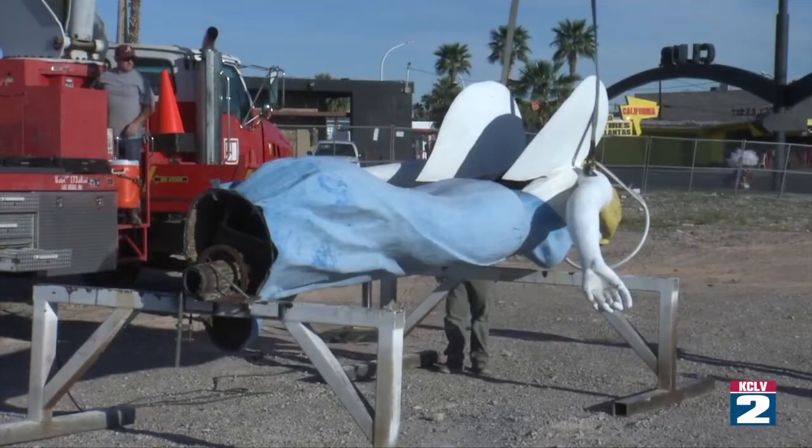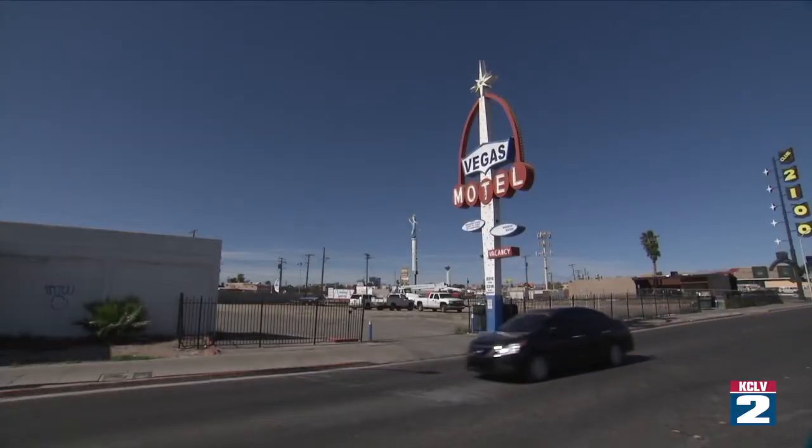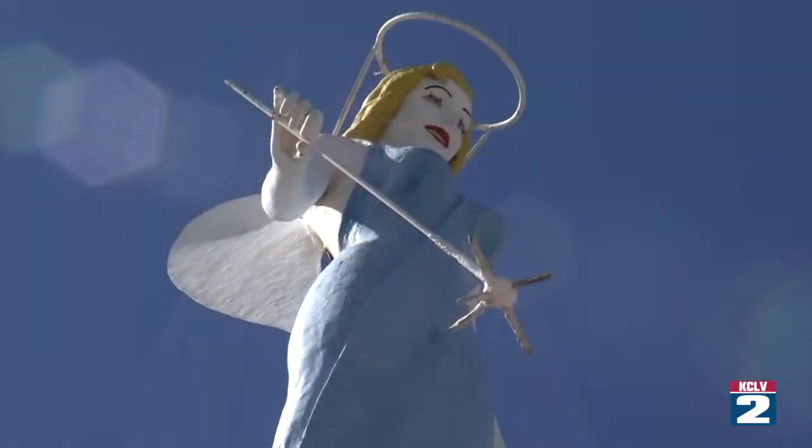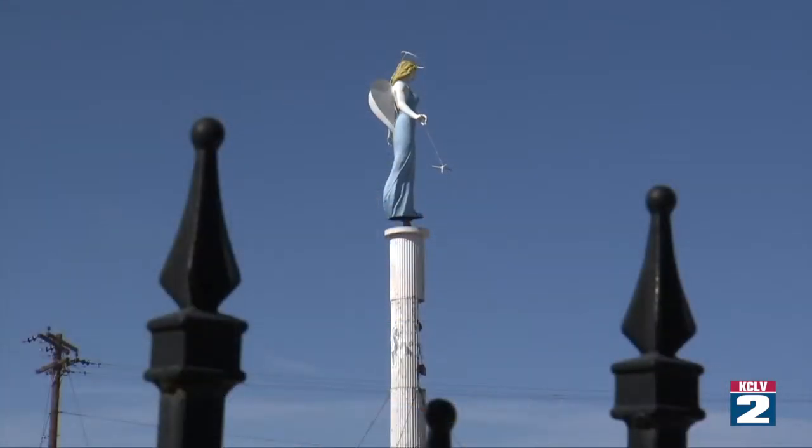Here, passing her every day, going to work, going to school, I kind of idealize it, thinking that maybe during the weekends they'd say, oh, hey, let's meet under the Blue Angel on Saturday night, figure out where we're going from there. Even after the motel was demolished, she still stood there, and I think that showed her importance.